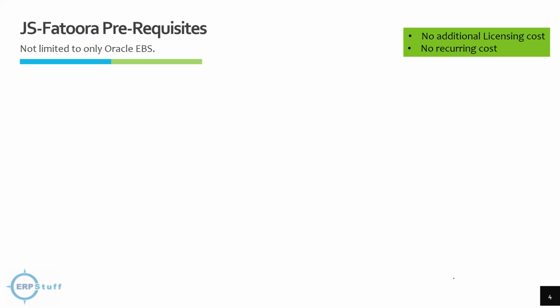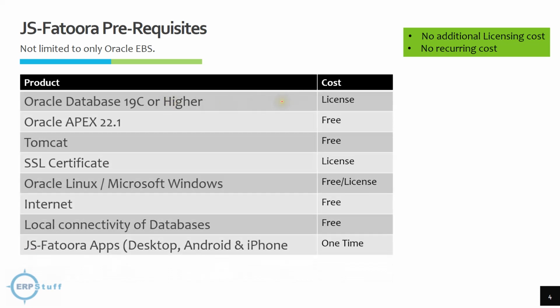Okay, so normally what are the prerequisites? If you see on the right side, I mentioned no additional licensing cost, no recurring cost. These days companies are really worried about recurring and licensing costs, because it's huge and they don't like it. So this is where we thought to come up with Oracle APEX, and let me show you over here. If you already have Oracle APEX, then there is zero additional cost for the infrastructure, right? If you don't have it, you just need Oracle Database Enterprise Edition. Oracle APEX is part of this license, so it's not a separate license, you don't need a developer license or anything. No, it's free. Tomcat is free.